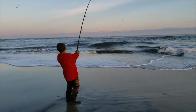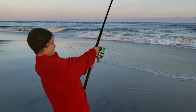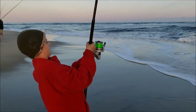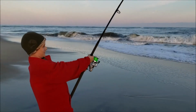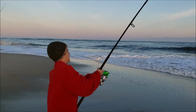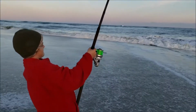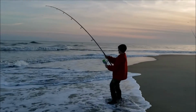All right, we're hooked up. We just saw a big old shark cruising right here. I think he was just cruising with bait in his mouth. Well, he caught something today. He's a big one. He's like a 6-footer. It's going to be a long fight. We'll see.